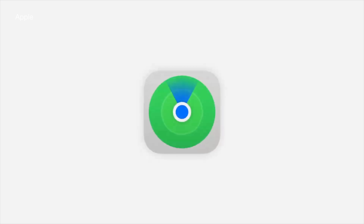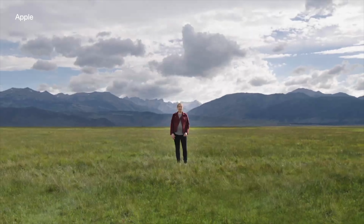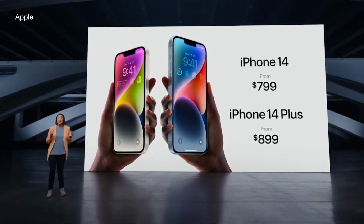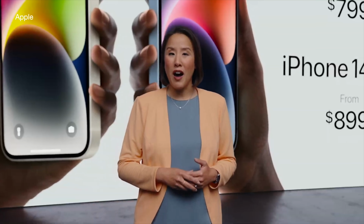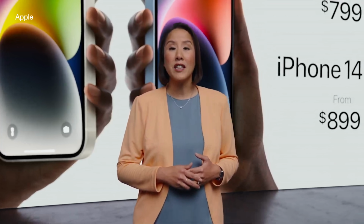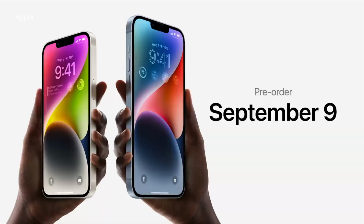You can also, in less dire situations, share your location manually via the Find My app while connected to the satellite. This service will actually be included for free for 2 years with any iPhone 14 and will launch in November. The iPhone 14 will actually start at $799 and the 14 Plus will start at $899 and will be available for pre-order on September 9th, with orders shipping next week for the standard 14 model, and October 7th is when we can expect the 14 Plus to arrive.